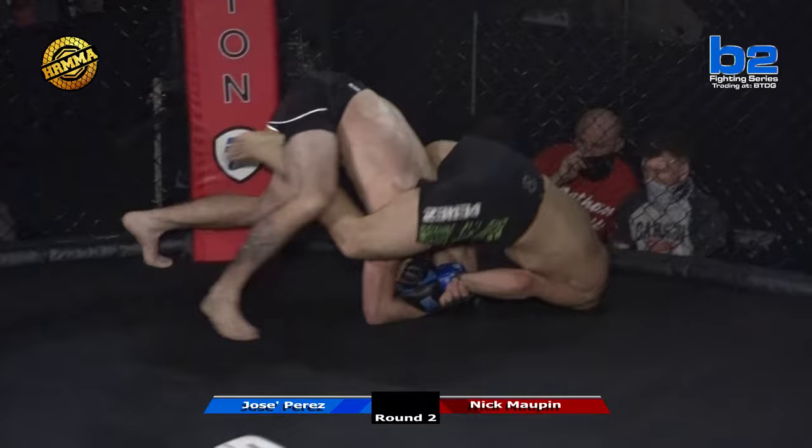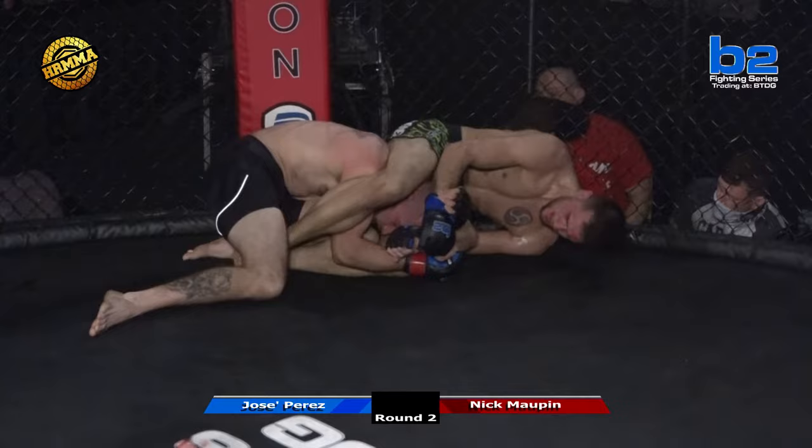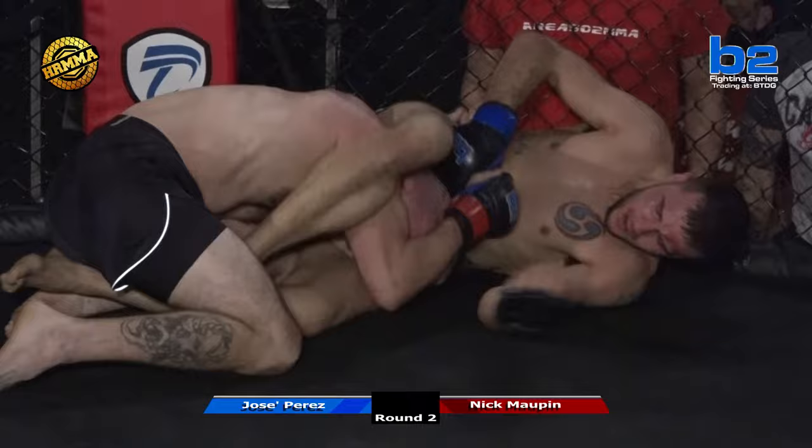If you're Nick, you want to just try and get your hips up high and bounce, try and knock your opponent off. Looks like Perez is going to reach for this armbar as Maupin's coming out. Oh, yeah. Maupin's got to know that's coming right there. Perez is just active. What I'd like to see Nick Maupin do is mule kick that right leg out, come around on the inside so he can end up on top without getting triangle choked.